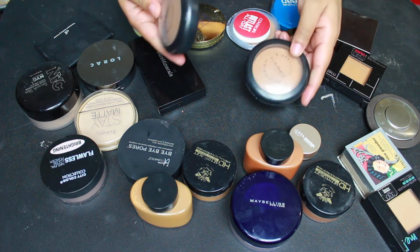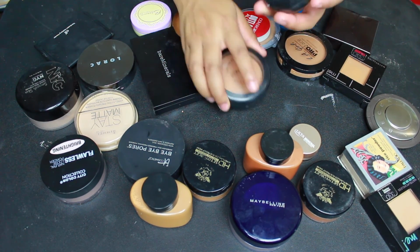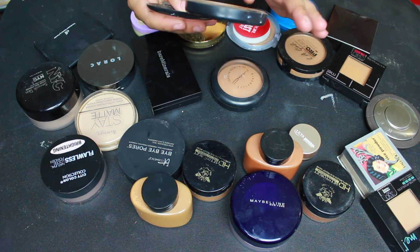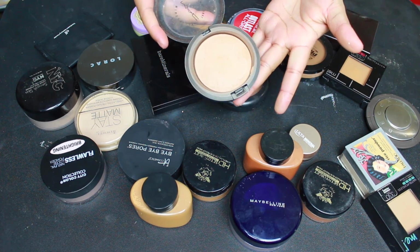It's just time to get new ones. So if I want one, my shade is actually, which is my favorite shade? The one in Medium Deep. That's a really, really good shade for me. But again, these are just really old and they've been used and loved. So it's time for me to go ahead and get new ones.